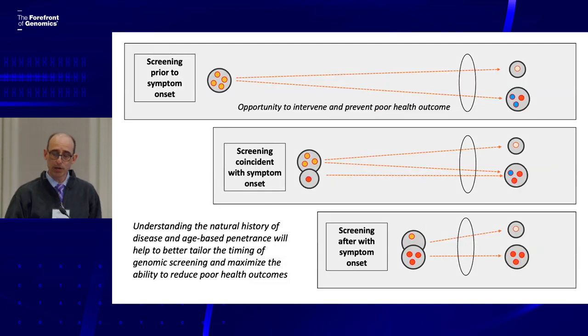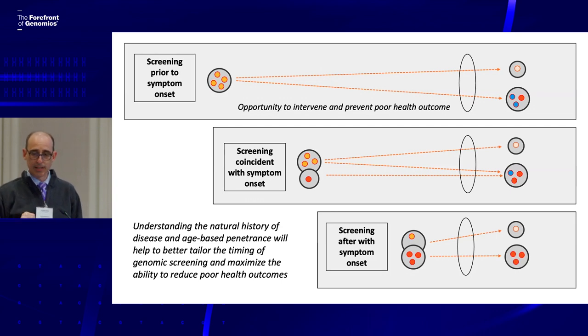Timeline is also important. If we're screening prior to symptom onset, then we have a greater opportunity to mitigate those harms. We're going to potentially have more people that we can prevent that disease in. But if we're starting the screening coincident with the onset of disease, well, some of those people have already had that disease. It's not going to change their outcomes at all. And we saw some of that example in the biobank data. If we're starting the screening after symptom onset, then the best thing we can do is identify people that should have been diagnosed anyway and potentially improve their family health through cascade testing.